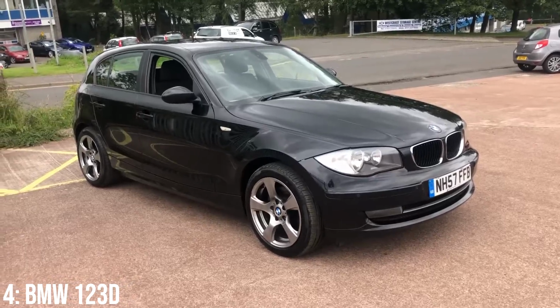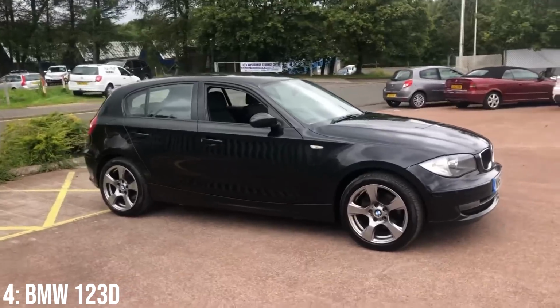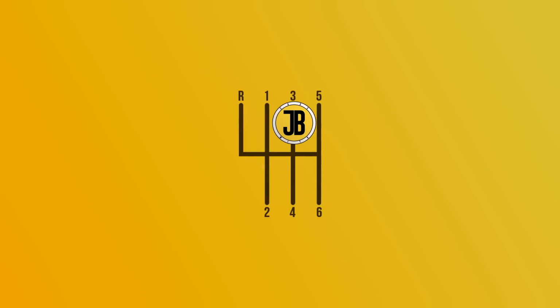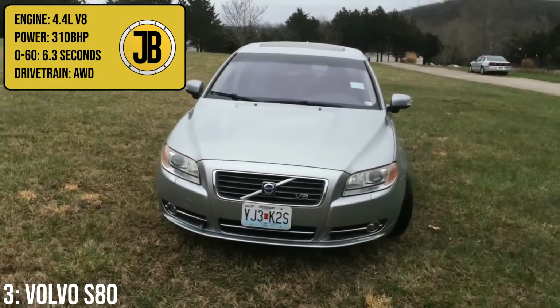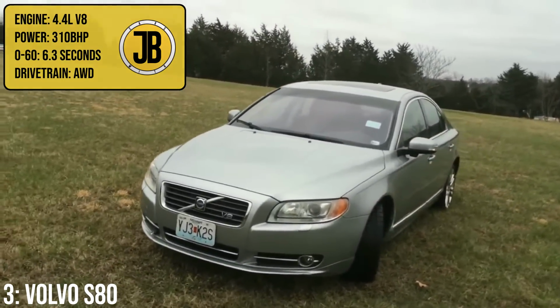That engine, though powerful, suffers from excessive timing chain wear which causes early onset death. If you can get one from 2010 onwards, you'll be better off, as the worst affected examples are from 2007 to 2009. Volvo is a brand that has a bunch of sleepers in its lineup, but one that I simply never thought of before was the S80, with its 4.4 litre V8 engine making 310 brake horsepower, which will get it to 60 in 6.3 seconds.